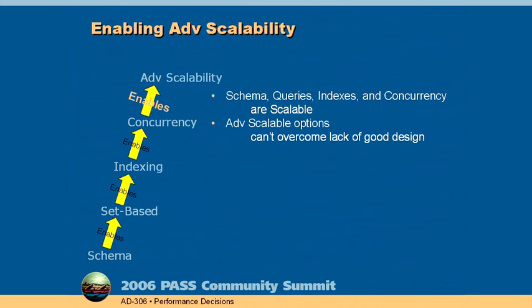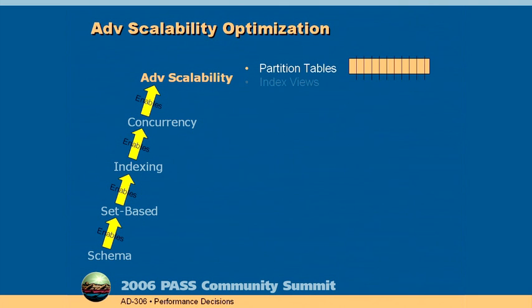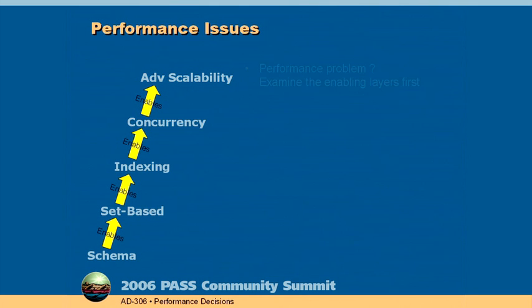SQL Server Enterprise Edition comes with some cool scalability features, and it's a huge mistake to use those features to try to overcome the lack of a good design in any of the schema, set-based, indexing, or concurrency layers. The scalability features that I believe make the most advantage of a good design would be partition tables, indexed views, and then using Service Broker. And of course, partition tables and indexed views are only present in Enterprise Edition, but Service Broker is there for all the editions of SQL Server.